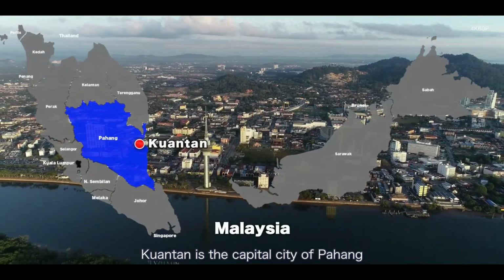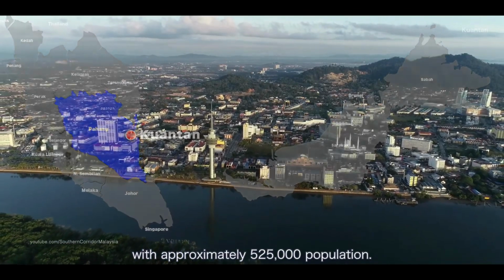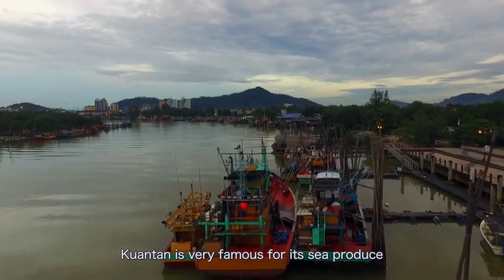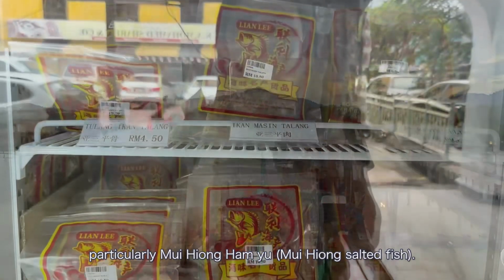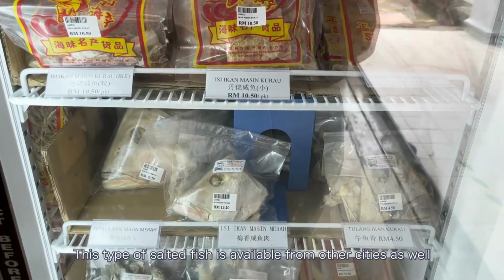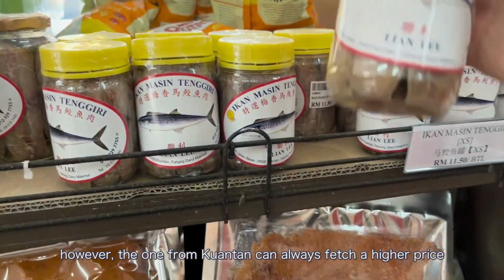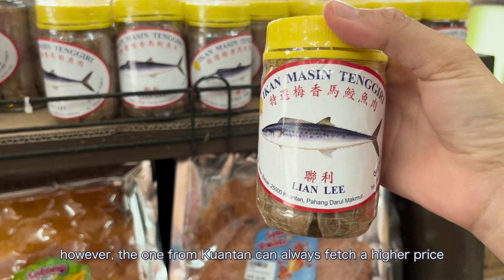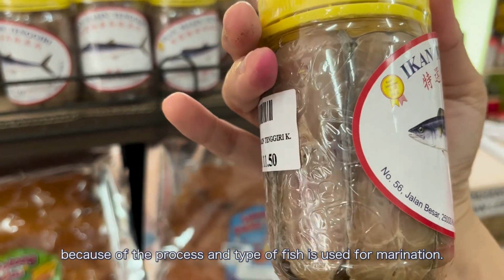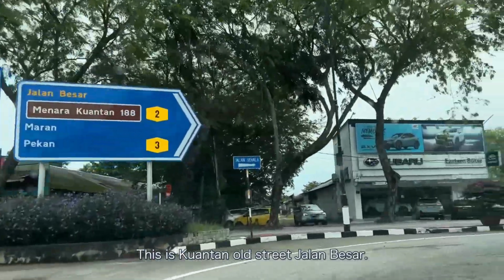Kuantan is the capital city of Pahang with approximately 525,000 population. As a coastal city, Kuantan is very famous for the sea produce, particularly Mui Heong Ham Yu, the Mui Heong salted fish. This type of salted fish is available from other cities as well. However, the one from Kuantan can always fetch a higher price because of the process and type of fish used for marination.